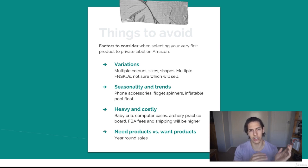you're gonna pay a lot more for shipping, and your FBA fees are gonna get higher because Amazon's gonna charge you more to fulfill that order because it's more work for them. It's heavier, it's bigger, it requires more effort to do. So Amazon's gonna charge you more, and it's gonna destroy your profit margins. So I'd avoid that.